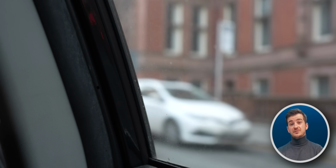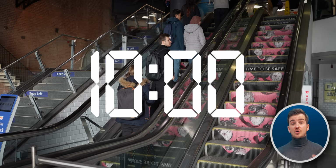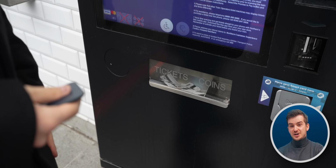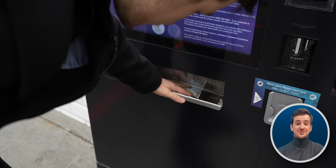The Uber trip took roughly 15 minutes, and by 10 AM, we were already at the train station ready to collect our tickets. All I had to do was type in the redeem code, and the machine generated these 5 beautiful train tickets for us to use.